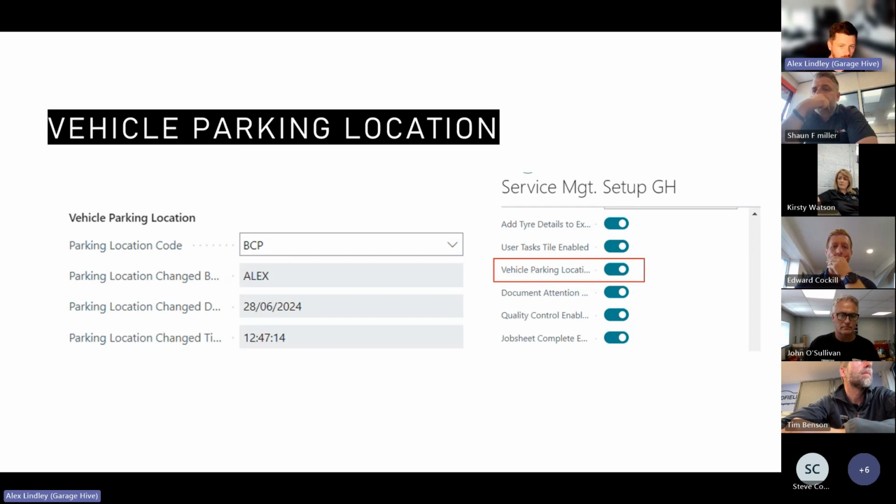Instead of them saying, where's my car? And you don't know, and you've got to go looking for it. We've all been in that situation. This just allows a bit of slickness to that customer journey. So if you've not got it enabled, enable it, give it a go. It is pretty cool. So I told you it'd be a short and sweet one.